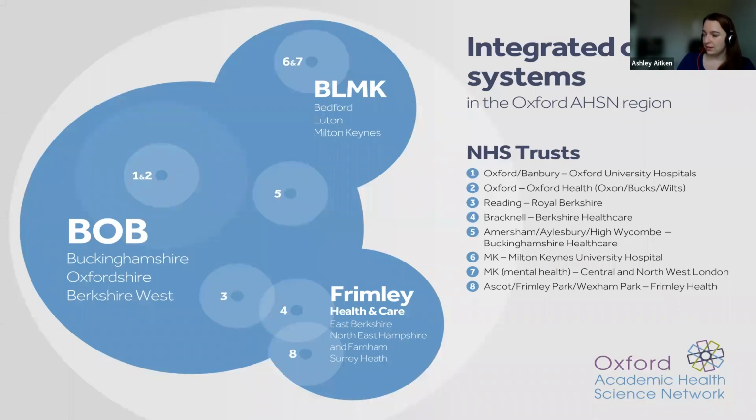These are just the integrated care systems that the Oxford AHSN are involved with and we work closely with. We as a region cover the BOB ICS and we work most closely with them, but we do have links into Frimley and BLMK with Eastern AHSN.